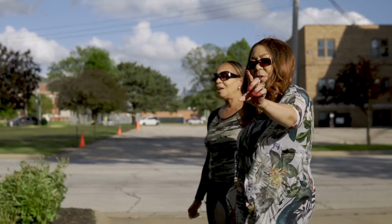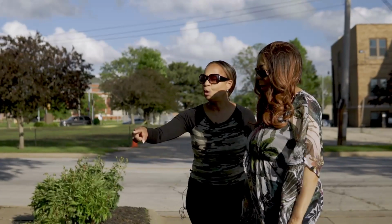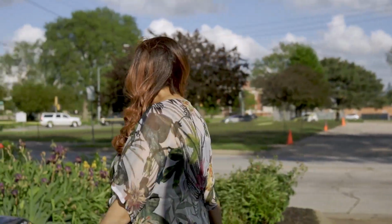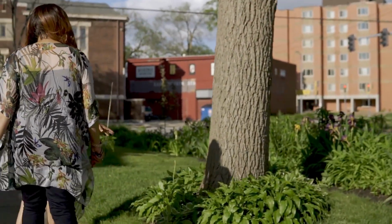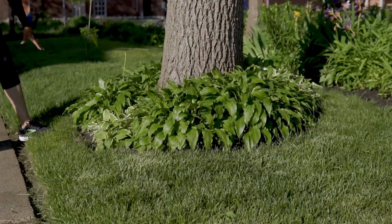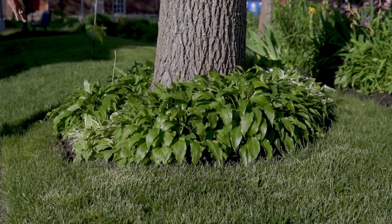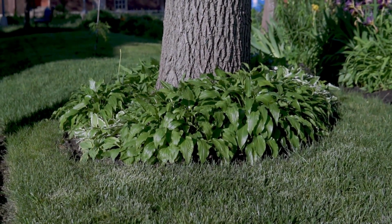Wow. I love the way that you line your outside garden flower beds. Let me show you. These hostas are just thriving. They're just beautiful, I just love them. You got different variations going on here, and I like the chartreuse and the mix with the light and dark mix, and that really makes a statement.